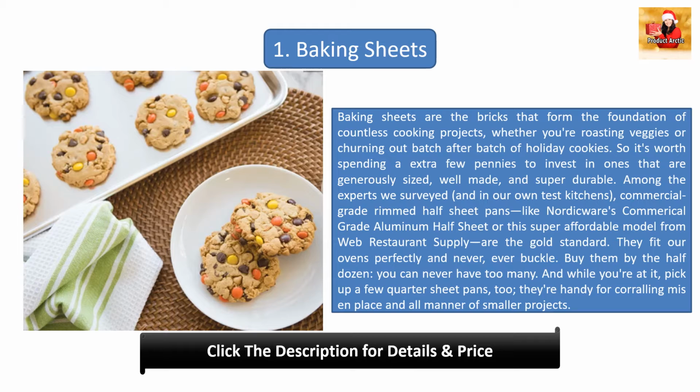Among the experts we surveyed, and in our own test kitchens, commercial grade rimmed half-sheet pans, like Nordic Ware's Baker's Half Sheet or this super affordable model from WebstaurantStore, are the gold standard. They fit our ovens perfectly and never, ever buckle. Buy them by the half dozen, you can never have too many.